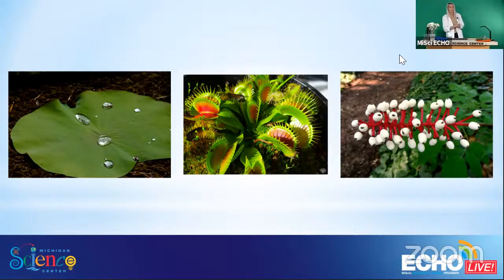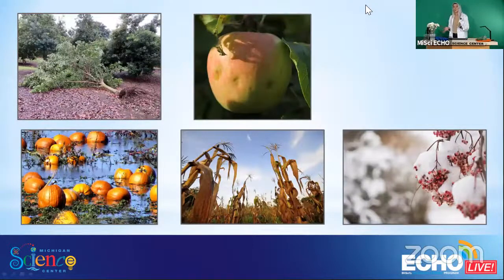So always be careful. If you choose to eat a plant that you find outside, make sure you know what it is, where it was grown, and what has touched that plant, just to be safe. So plants can adapt, right? They can adapt to survive, but they can also adapt to survive various types of extreme or hazardous weather.